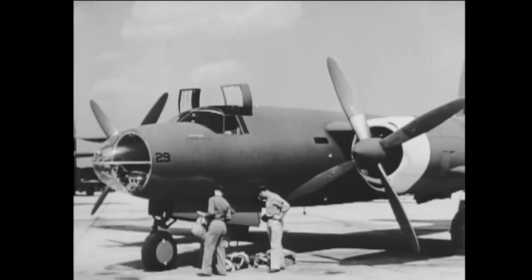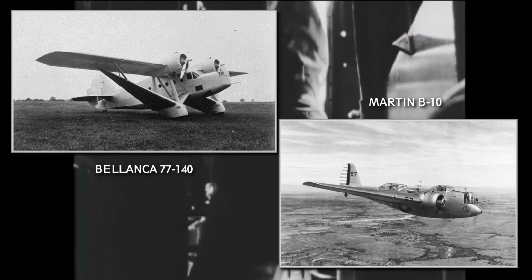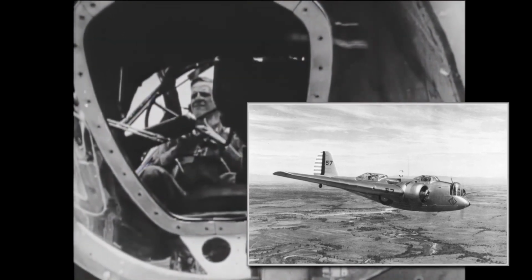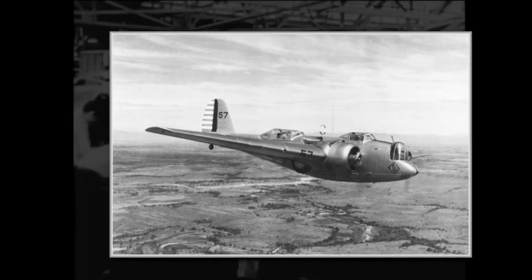At that time, the medium bombers of the US Air Corps were all outdated early 1930s designs, like the Belanca 77 or the Martin B-10. Both of these planes were slow and lacking in range compared to the foreign designs coming out in the late 1930s. Though the Martin B-10 was very advanced when it was introduced, the rapid developments in aviation during the second half of the 1930s made it obsolete by the time World War II broke out.